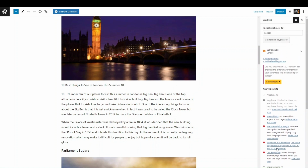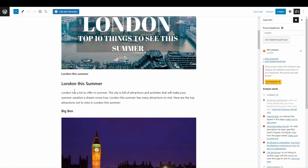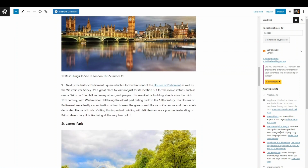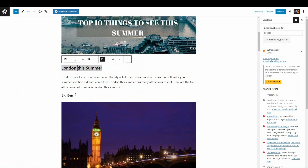And then another thing that they're asking for is key phrase in subheadings. Obviously you've got your text here and it's broken up in different subheadings. This one is like an H2, H3, you might have an H4 or 5, whatever, all of that in there. So it's asking you to use more key phrases within the subheadings. I think there's one in here, but maybe try incorporating key phrases in heading 3s, heading 4s, and get a good variety.